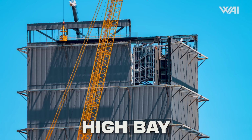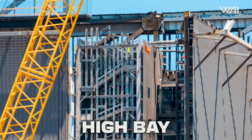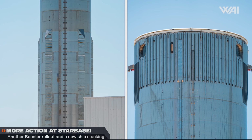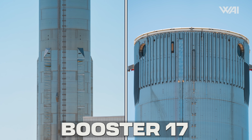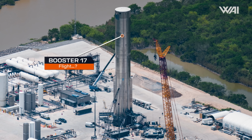The production site at Starbase is waking up again as we mourn the loss of the high bay. There are tons of new and exciting developments to celebrate. After being tucked away in the dark recesses of Mega Bay 1 for weeks, Booster 17 made its first public appearance Monday night as it rolled out to Massey's for cryo testing. This is the newest known fully stacked booster at Starbase.